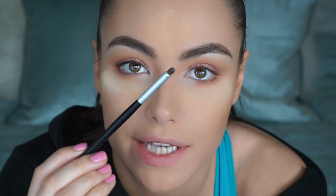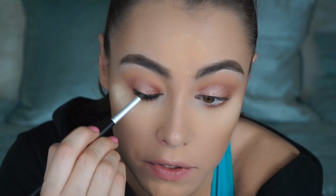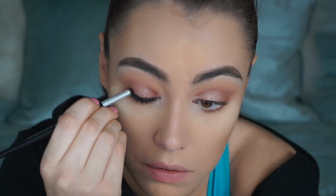Ta-da! Then what I'm going to do is take the black version of that and I'm going to run that along the top of my lash line. Then what you want to do is take a brush. I'm using the same one that I popped that shimmer colour in with, and we're just going to smudge that and smudge it into the outer corner as well on that lower lash line.